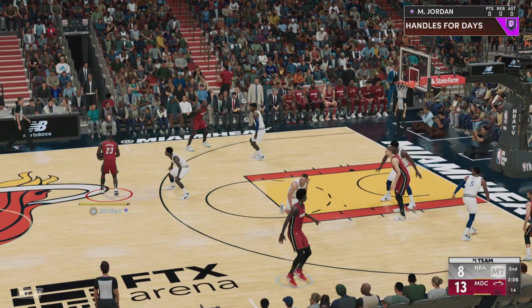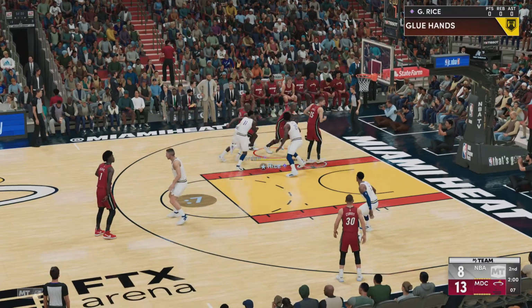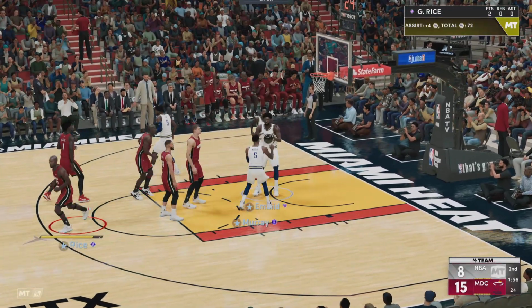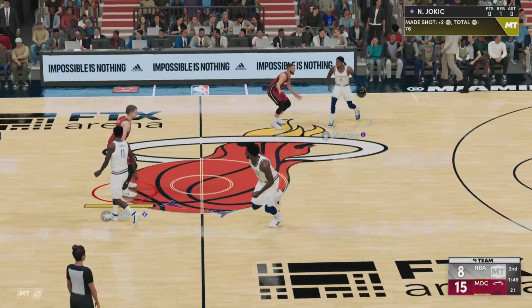Outside, Jordan. Pass to Rice. It drops and it comes off an assist from Jordan. And there's a pattern starting to take shape here. They're working it inside and getting good shots from close range.